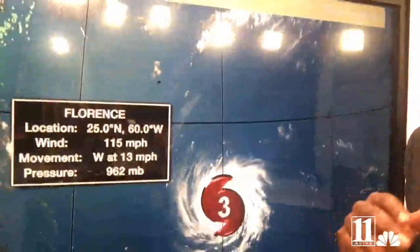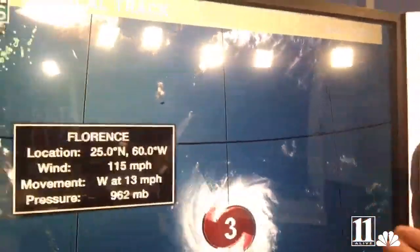We talked about Florence intensifying. It is now a Category 3 hurricane, which means winds are up to about 115 miles per hour. If you take a look at that right there, that is a Category 3 hurricane, which is a major hurricane for us. Again, winds up to 115 miles per hour. It will continue to increase because it's moving into favorable waters, which means really warm waters and low wind shear. So it's going to be allowed to intensify as it continues to head further up toward the United States.